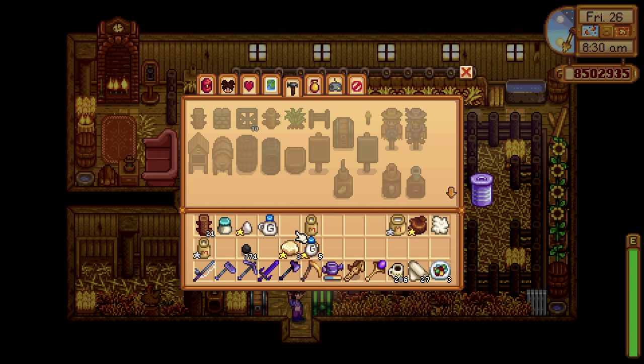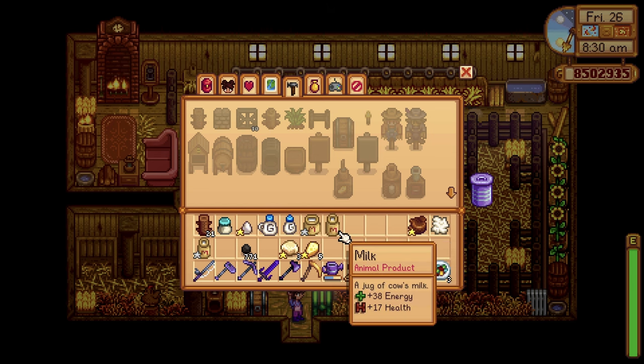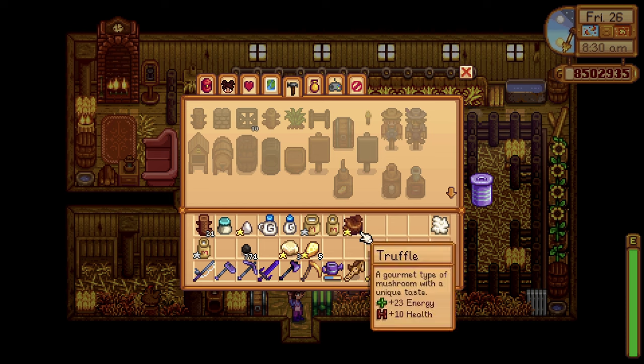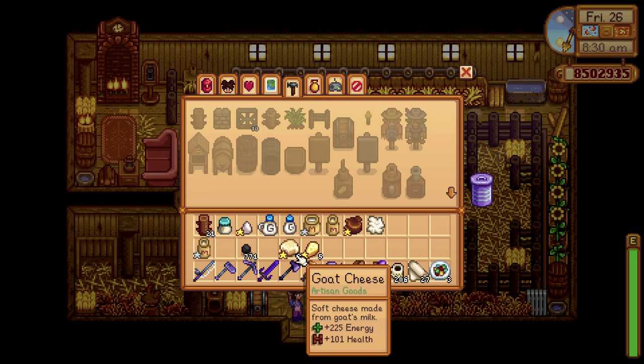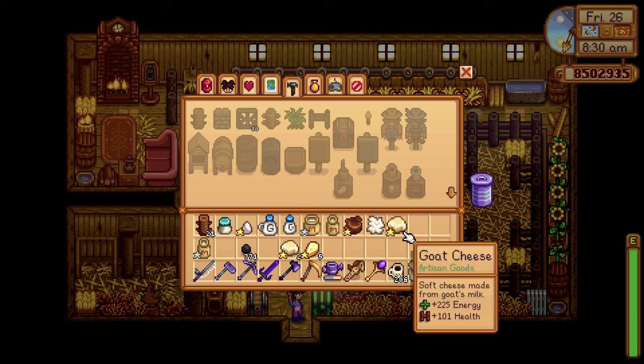Large goat, regular goat, large milk, regular milk, and the truffle. And the wool. Look, I even have another regular milk. I don't need that though. I do need... Do I need this? Yes, I need some goat cheese. Let's take one. So I'll take one of my goat cheeses, which is great.